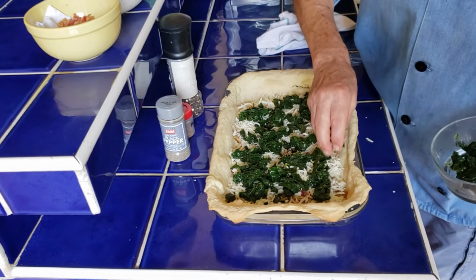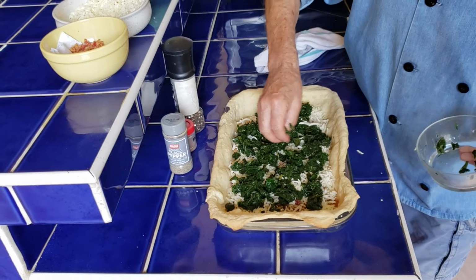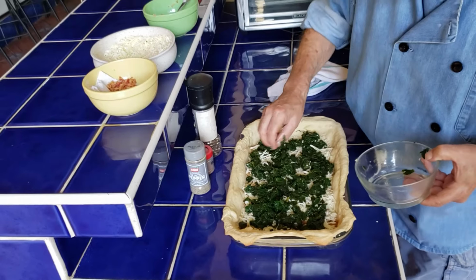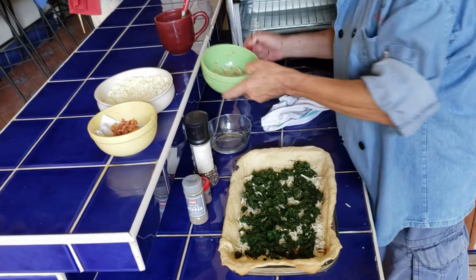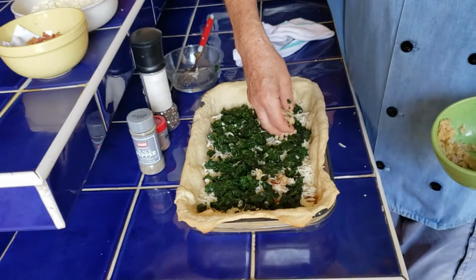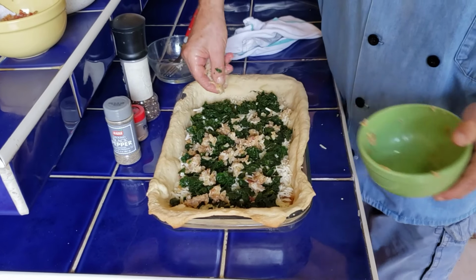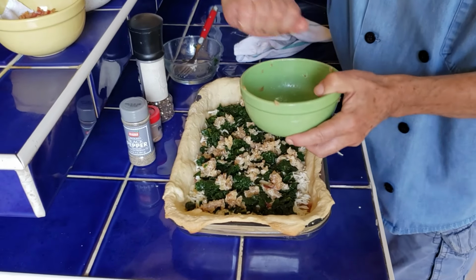Now, if you don't like spinach, you can use, for example, asparagus, broccoli, and mushrooms. Wild mushrooms are perfect in there, but when we put the mushrooms in, make sure that you saute them first, all right? Now, we will add some more onions, and you want to layer this, so you want to put 2 layers of onions, 2 layers of spinach, 2 layers of cheese, and you want to make it even so when it's baked, it comes out perfect, all right?